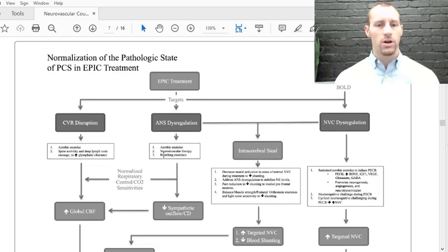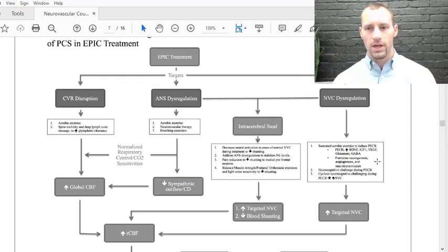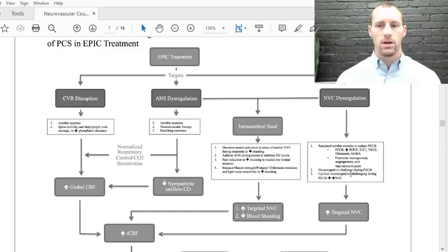Again, sorry for this being really small, but aerobic exercise, spinal mobility, deep lymph node massage, or increasing lymphatic clearance can help with this cerebrovascular disruption. For the autonomic nervous system, doing some neuromuscular therapy, some breathing exercises, some aerobic exercise can help improve that. Doing sustained aerobic exercise, again, same thing. Then doing a neurocognitive challenge can help improve this dysregulation of the neurovascular coupling.